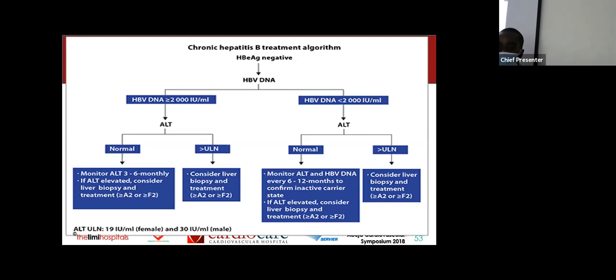Thank you, sir, for the presentation. In the management of chronic hepatitis B, apart from the extrahepatic manifestations, should kidney function testing be part of the routine investigation for these patients?